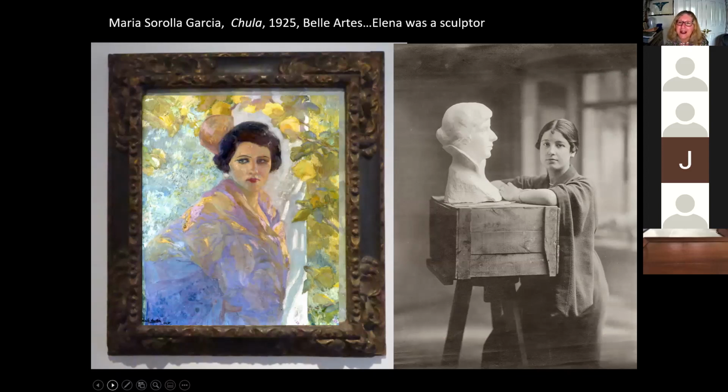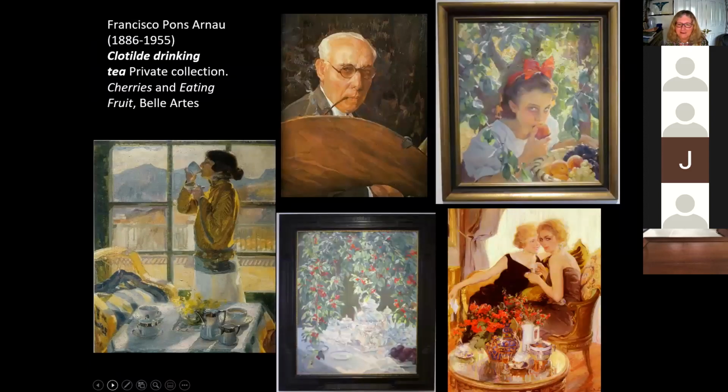Anyway, Maria paints, but Elena becomes a sculptor. So I've got a lovely photograph of her working on one of her projects. But they don't enter into the professional world as they might have done. They stay within the artistic gamut because in the case of Maria, she marries an artist. So this is Francisco Pons Arnau. So this is going to be Maria's husband. You can see him here later in life.